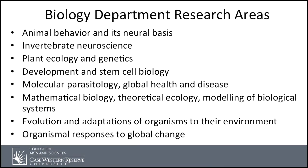So to detail a little bit the areas of research going on in our department, there's a group of us who are studying behavior and how nervous systems generate and control behavior. So all of us in the biology department are working on invertebrate systems, insects and sea slugs. But like I said a couple minutes ago, if animals with big brown eyes and fur are what you're attracted to, there are opportunities available at the Metroparks Zoo.